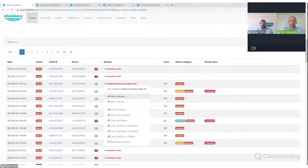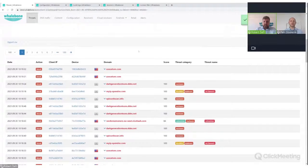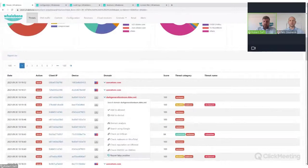But in any case, if it's urgent, the proper way to have it allowed is to add this to the allow list. Yeah, that's exactly the first step. The false positive report is something that we will reply to in a timely manner, but it can take a day before we reply. So if you want to have something allowed immediately, always use the allow list.